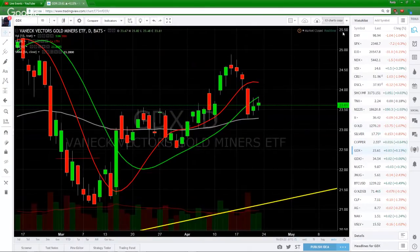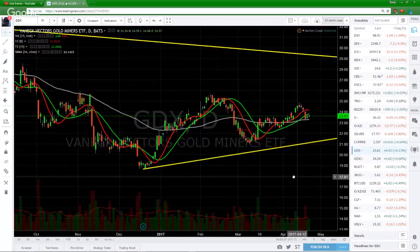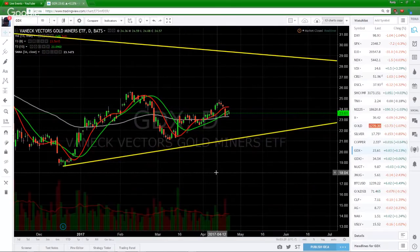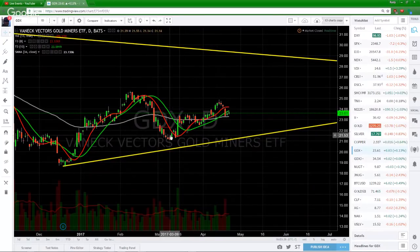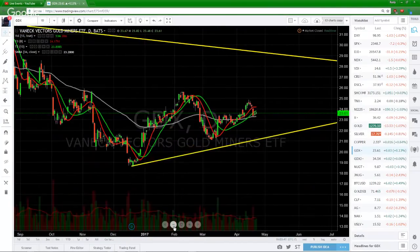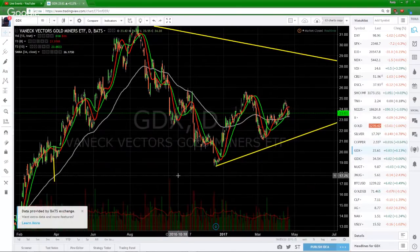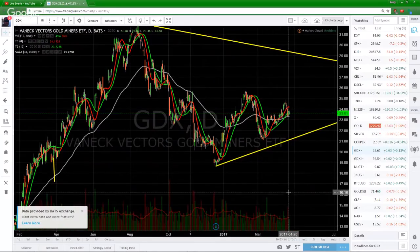GDX. I tell you what, it doesn't look good for the miners next week, if gold and silver gap down 1% already. Just a very nice cup and handle. Huge reversal, reverse head and shoulders, broke out, came back into support, made a cup and handle, and now it looks like it's going to come back into support some more.